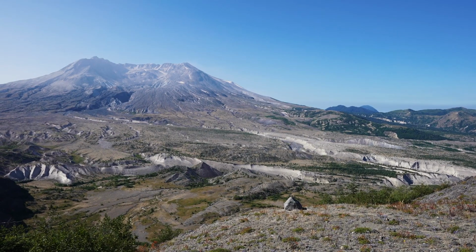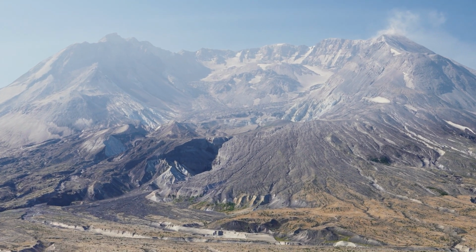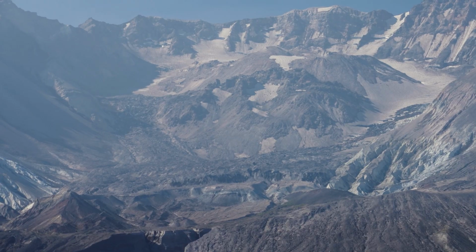You'll notice when the sun's hitting it, there's this bright colored, what looks like sand or dirt, but it's really volcanic ash that's still there from after the blast. Yeah, as it erupted, it just kind of laid down these different layers. So you have these different layers that are lighter and darker in color, and they're really nice to see in the canyons.